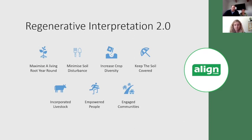Incorporated livestock happens throughout New Zealand anyway. That's pretty commonplace in New Zealand. That's where our pastoral systems are so strong. And empowered people and engaged communities were the two that we added in there.